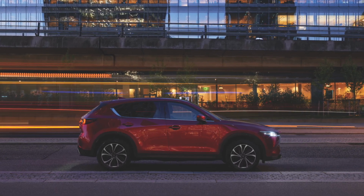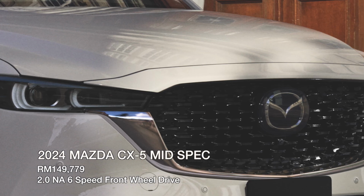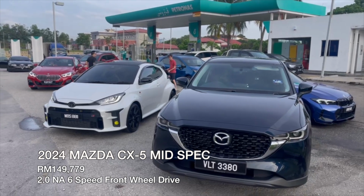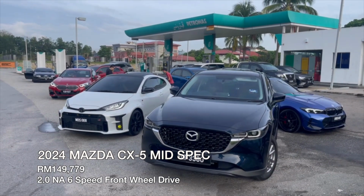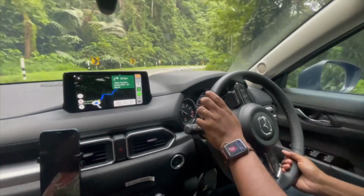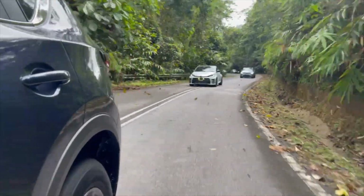This mid-spec CX5 is the 2024 model update, which features mild design updates and added equipment like wireless Apple CarPlay and wireless charging. But in the world of X70s, CR-Vs and Stellantis-backed 3008, how does the CX5 fit in? This road trip revealed the CX5's ace against all the other offerings.